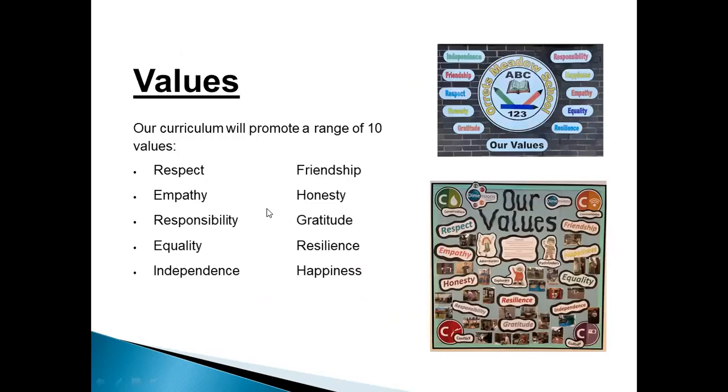We then had our values, which again came from all those different stakeholders. So you can see there, we came up with 10 key values, and whatever our curriculum was to look like, it had to promote these 10 things. And as I say, it didn't come from just one stakeholder, it came from many different stakeholders. So you can see them. That's our lovely display in the hall. Outside, we've had that put on the wall so that everything we do now has to come back to our aims and our values. So we had those in hand now. This is before we approached Elaine or anybody. This had to be met.